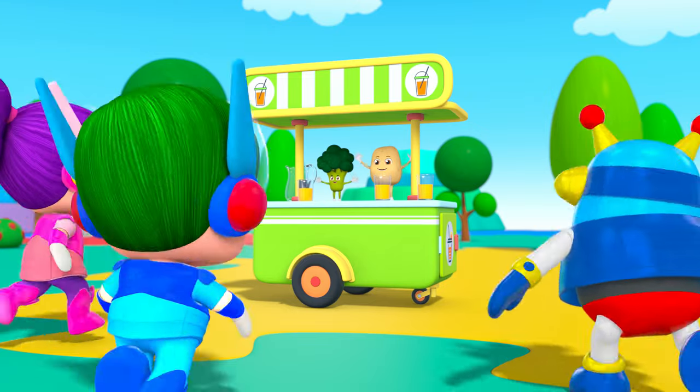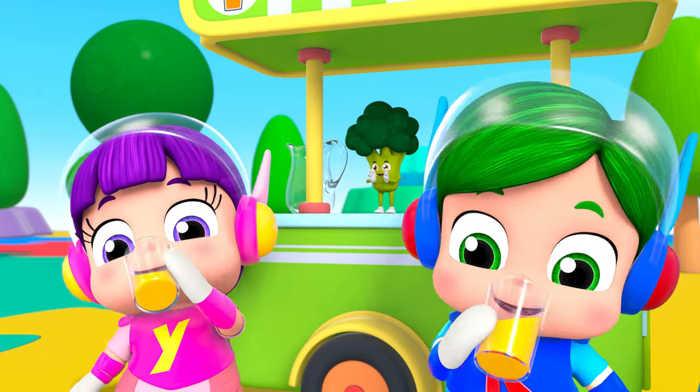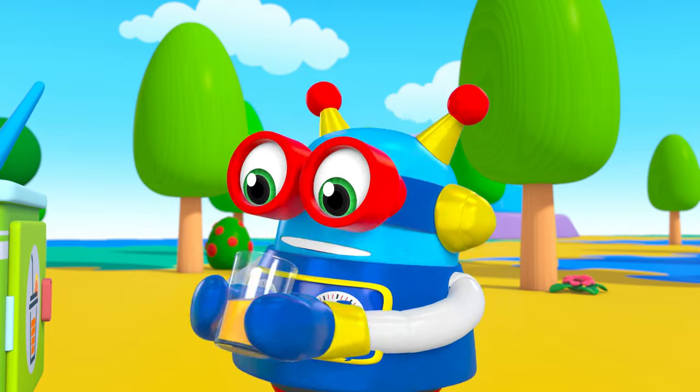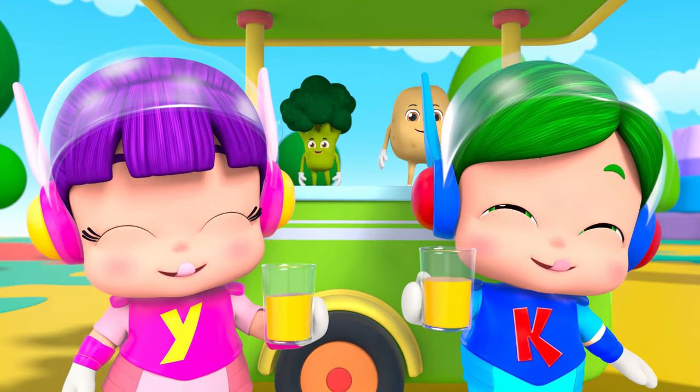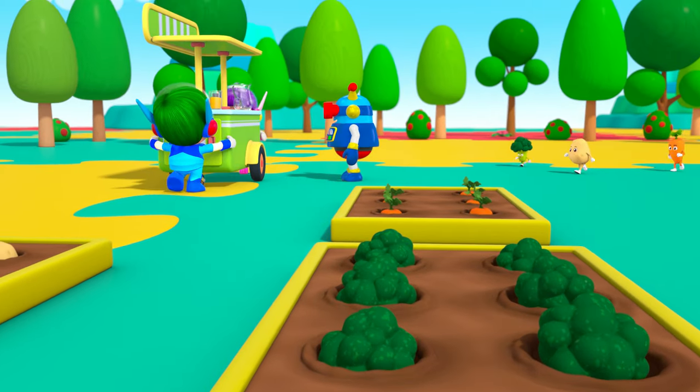Drinking yummy fruit juice is what we love to do. Yes, take care of your vegetables and they'll take care of you. We love fruit and veg.